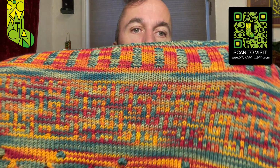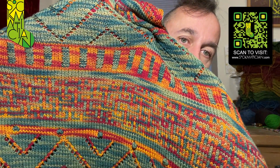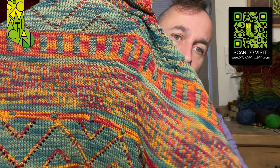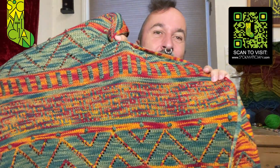It's really hard to see what the pattern is in this section. It's a tile pattern from the floor of the cathedral in Amiens in northern France. Can't really see. It looks a little bit easier to see here. Anyway, it looks like that. Can't really describe it. Then we've got another section.